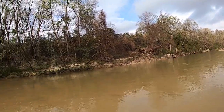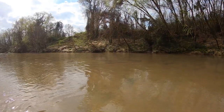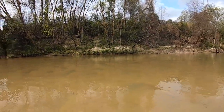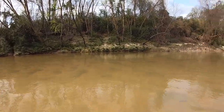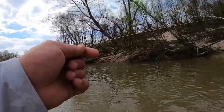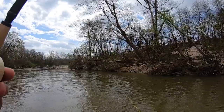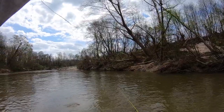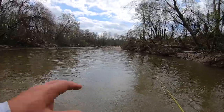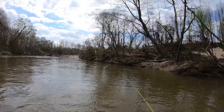I'm making up my mind which direction I want to fish. I think I'll go downstream. River's still a little bit too high. There's no holes for them to, well, I can't see the holes is one main reason. I'll get right up on them.